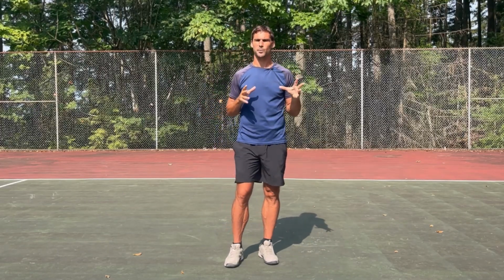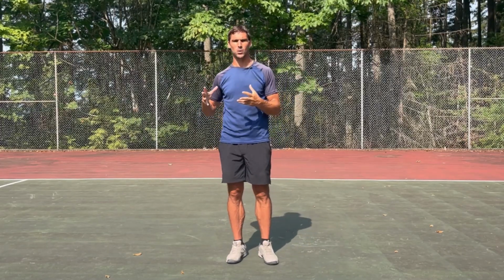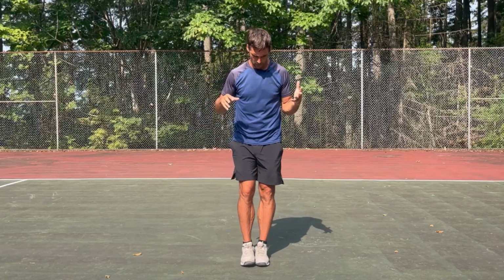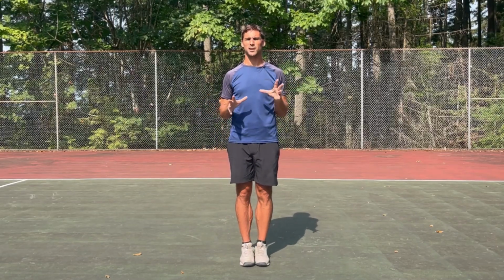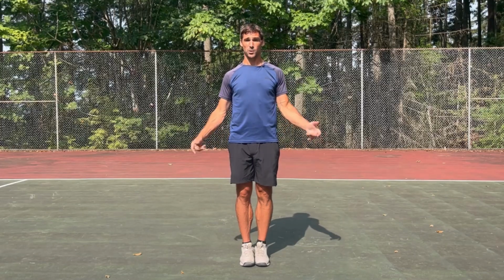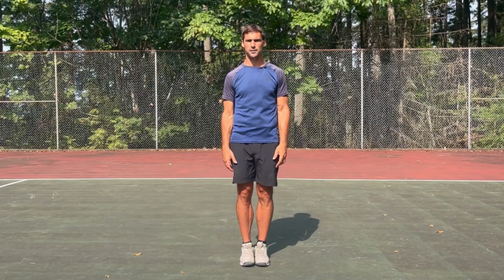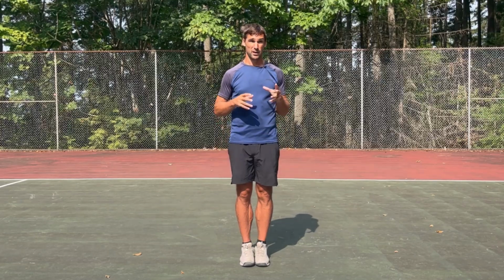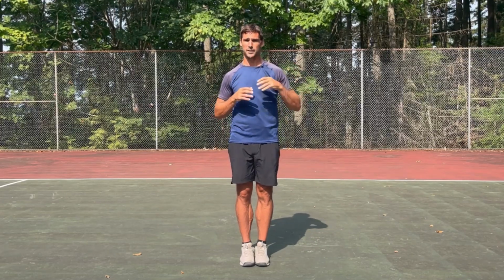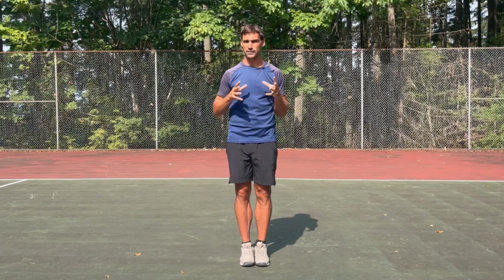So we're going to do a couple of different progressions for that, starting simply and getting more complicated. So the first one you're going to do, we're going to have feet together, heels touching, toes touching. Most people are going to be completely fine with this one. Try it with your eyes open for 15 to 30 seconds, then try it with your eyes closed for 15 to 30 seconds. I find quite a few players, older players, they start to struggle when they close their eyes. So that's obviously not a good sign.